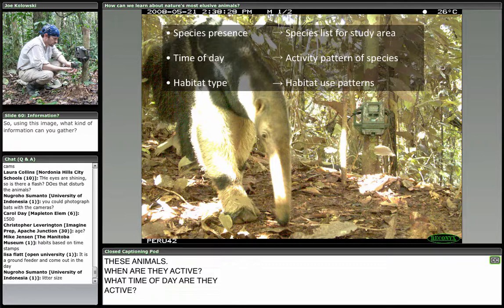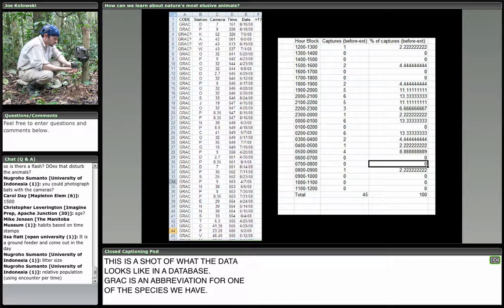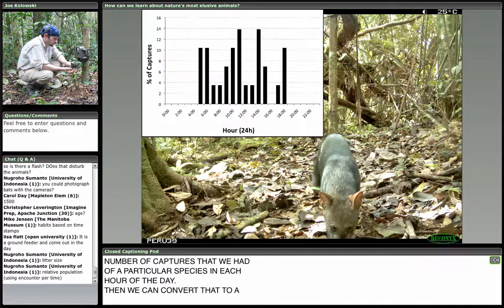This is a shot of what the data looks like in a database. And GRAC is an abbreviation for one of the species that we have. Camera station, camera number, time and date, and all that kind of information. And what we can do is boil that down if we're interested in activity patterns, what time of day they're active. And on the right here is showing each hour of the day and the number of captures that we had of a particular species in each hour of the day. And then we can convert that to a percent. The percent of all the photos that were taken in that hour of the day. And so for each species, we can look and see when they're active.